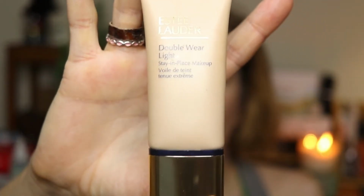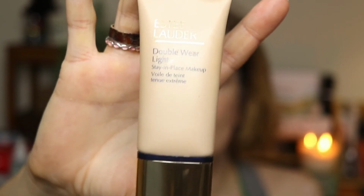All right, I did empty out one makeup product. This is the Estee Lauder Double Wear Light in the Intensity 2.0. This is the older formula that everybody used to rave about, and no one raves about it anymore because they've changed the formulation. I do have one more in my stash, but I'm just going through and loving other foundations right now, so I'm going to leave my current backup in my stash.